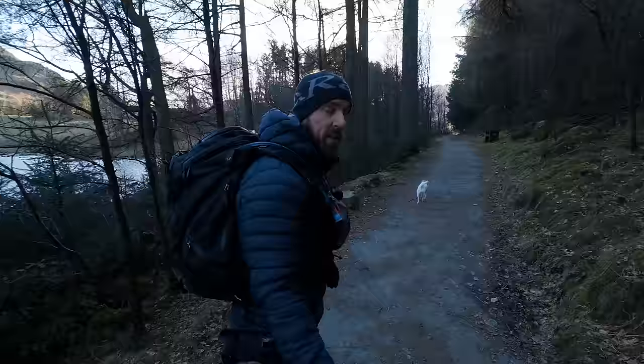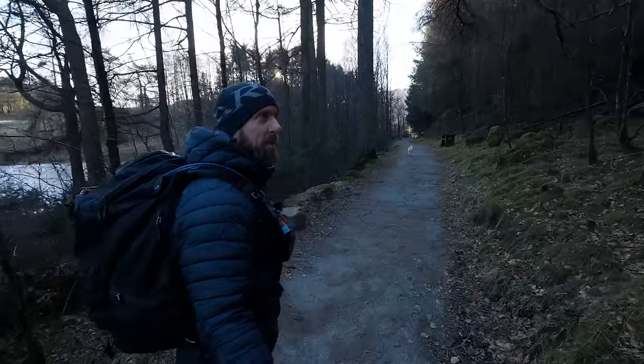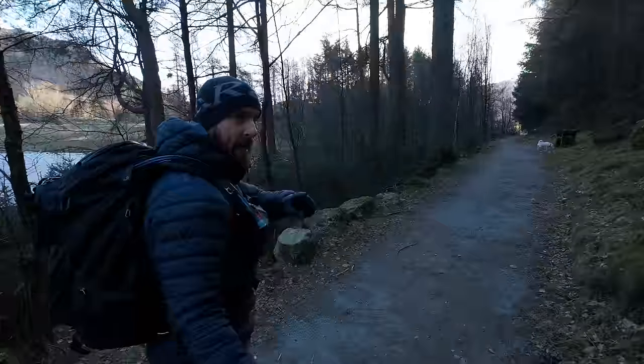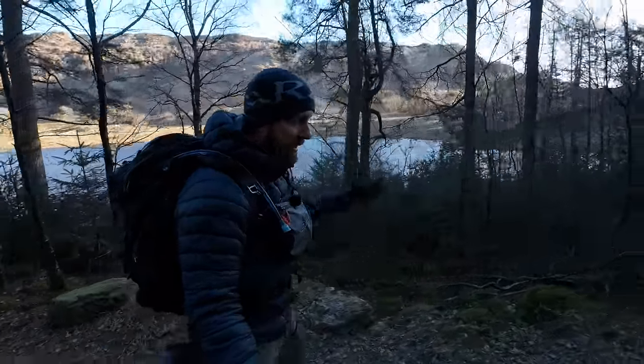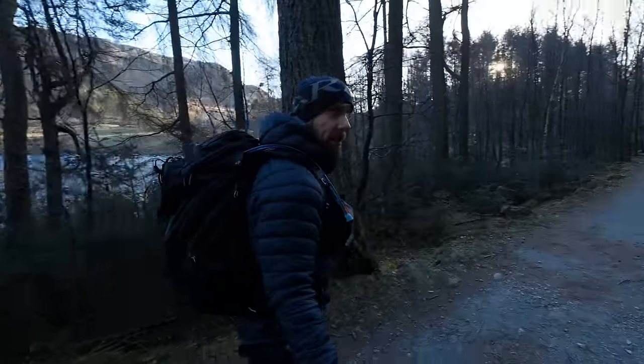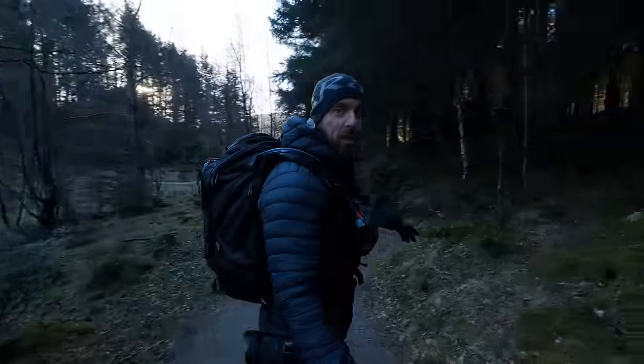In fact, thinking about it, let me think about this. I've not seen a single person at all yet. Just that car driving along the road before, that's it. That's the only sign of life that I've seen, and a few herdies and the Finnmeister. That's it. No humans. So yeah, this is what it was like.